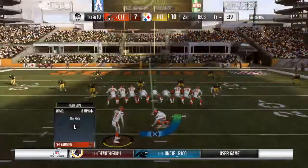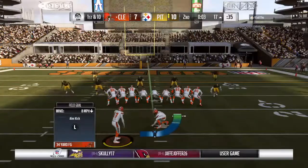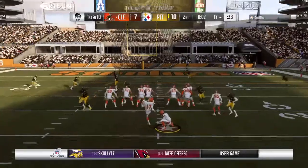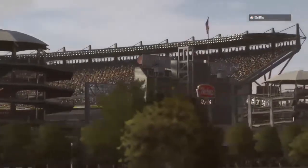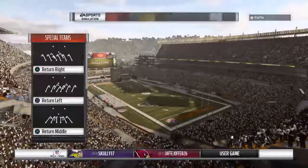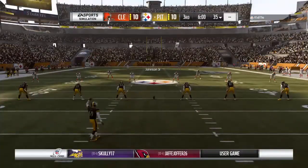So 3 seconds here remain in the half. On is the field goal unit to see about getting 3 points. From the right hash, just a 34-yard attempt. And his kick is indeed good. So we're at halftime of this AFC wildcard matchup. As we'll send you down to Orlando, we check in with Jonathan Coachman for our EA Sports halftime report.